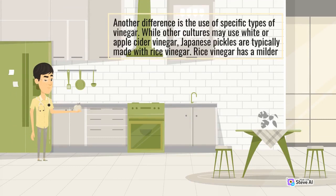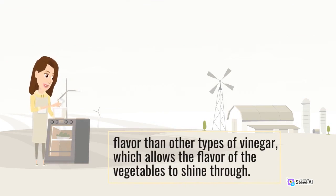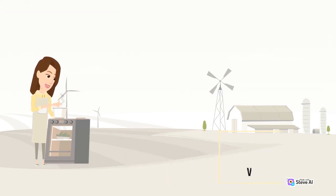Another difference is the use of specific types of vinegar. While other cultures may use white or apple cider vinegar, Japanese pickles are typically made with rice vinegar. Rice vinegar has a milder flavor than other types of vinegar, which allows the flavor of the vegetables to shine through.